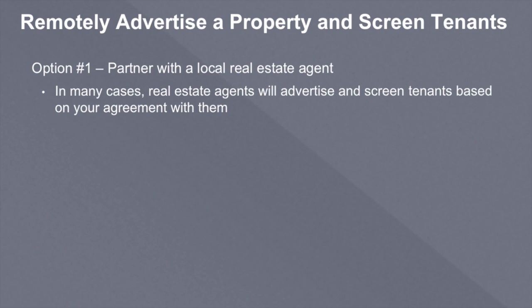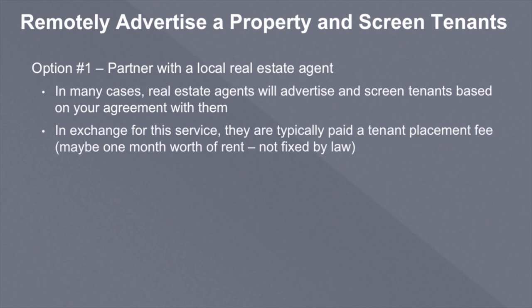In many cases, with these real estate agents, you can make an agreement with them to advertise the property, to screen tenants, to do walkthroughs, to take pictures of your property, to keep an eye on it for you, to refer you to maintenance people and repair people and contractors. And in exchange for this service, you might pay them if they do a one-time lease up or tenant placement. You might pay them 1 month worth of rent. Certainly this is negotiable. It's not fixed by law. You could pay them 75% of 1 month. You could pay them a flat fee of $500 or $1,000. It's all up to you and that agent to come to an agreement there.